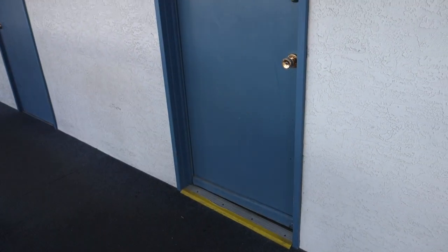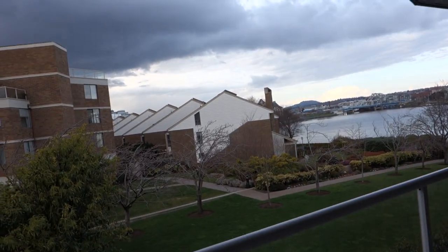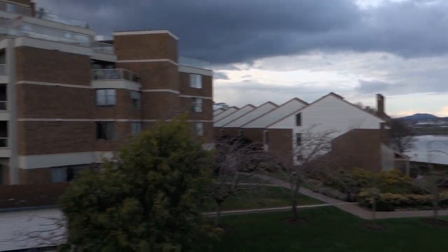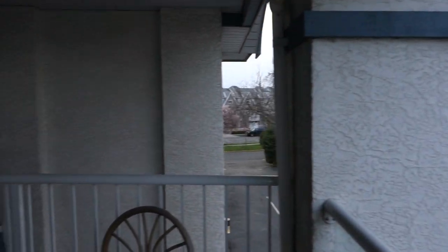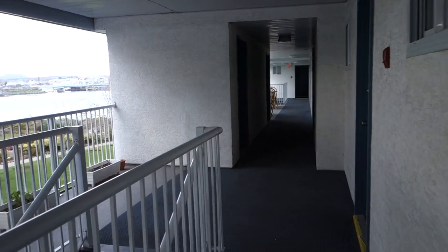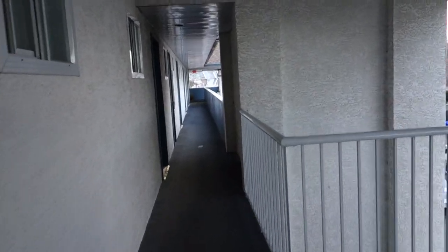Yeah, and this hotel actually uses regular keys for the doors. That's interesting. Yeah, there's the harbor there. And those are stairs there. Yep. Alright, we'll take this elevator down and we will end the video on one.